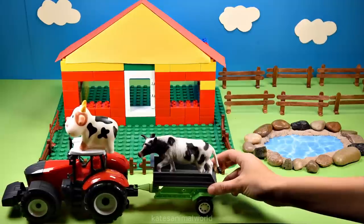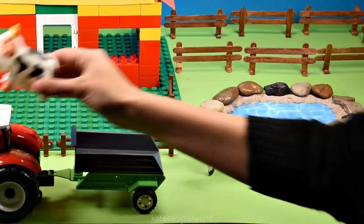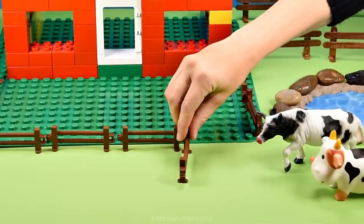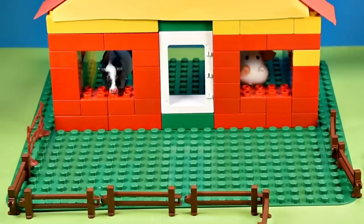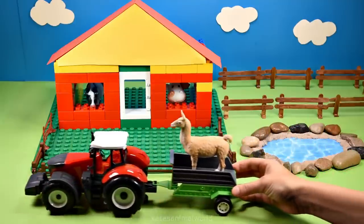Let's get them off the tractor. Let's open up the fence to let them in. Cow sheds are for when cows need a break or need to be milked. Okay, who have we got next?